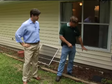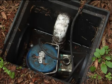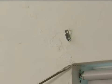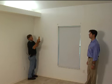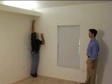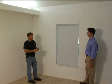We found that there's a sump pump right up next to the house that's used to pump water that may pond here, and it does not appear to be operational at this time. Well, we found several patched cracks over the doors and windows in the back areas of the house. We'll use the moisture meter to determine if there's any moisture present, and there is none, which is an indication that the leak has been repaired since we did have a very heavy rain very recently.